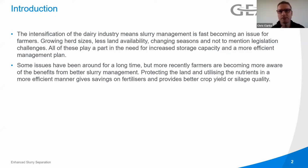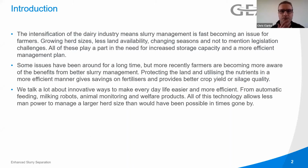Some of these issues have been around for a long time. More recently, farmers are becoming more aware of the benefits of better slurry management and more enhanced separation, and how these help you manage the overall slurry plan. So: protecting the land, utilising the nutrients in a more efficient manner to give savings on fertilizers but better crop yield, and what we found is actually silage quality. So we talk a lot about innovative ways to make everyday life easier and more efficient on the farm and with the herds.